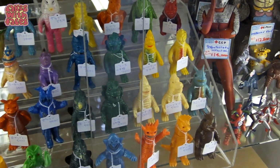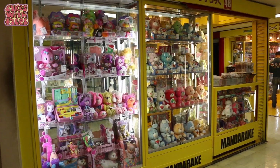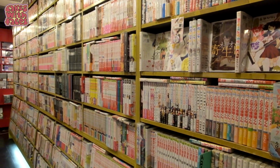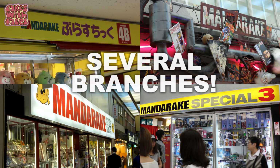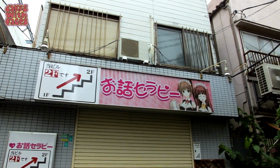As well as anime figures, you'll find all sorts of collectibles. Pokemon figures, Sofubi vinyl toys, models of Godzilla, robots, vintage toys, and all sorts of stuff. There's shops selling books, manga, things like game art books, there's a branch of Mandarake, there's video games, and a cosplay shop. There's also a few maid cafes.